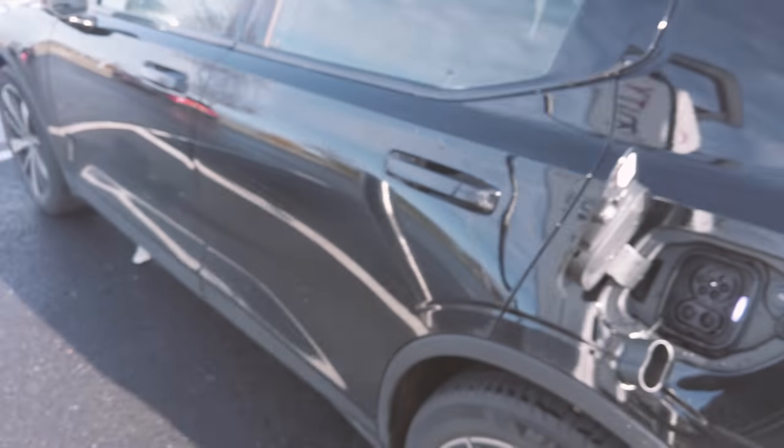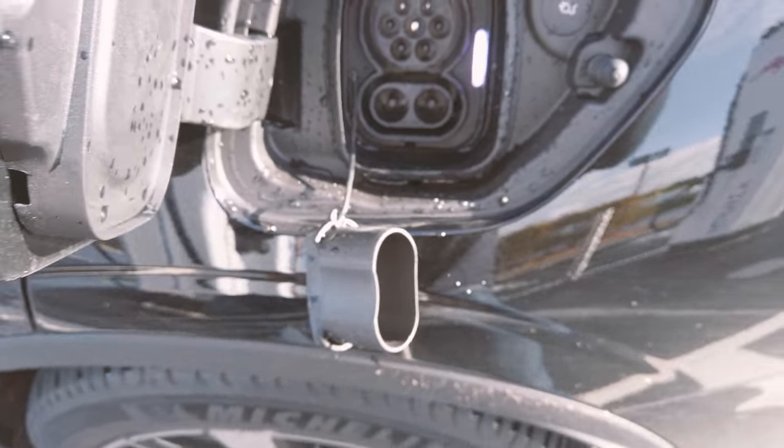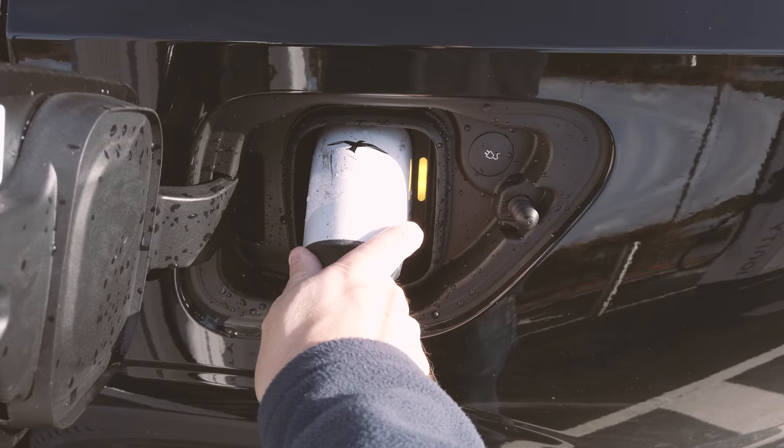All right, let's plug in. Maybe we're supposed to plug in first, but that's not normally what I've done. Oh, these things, so difficult to plug in. Right, there we go. Let's plug in and hold. And let's see if that works.